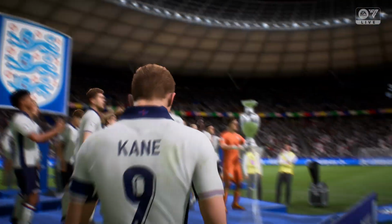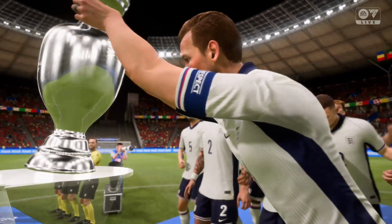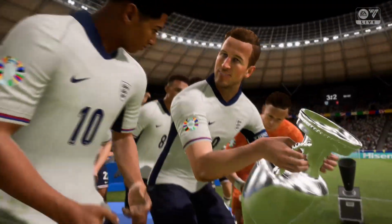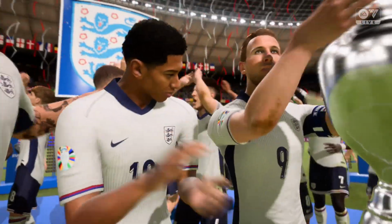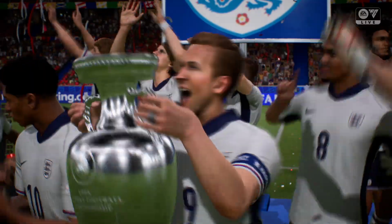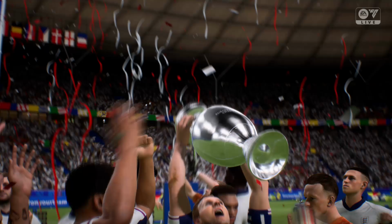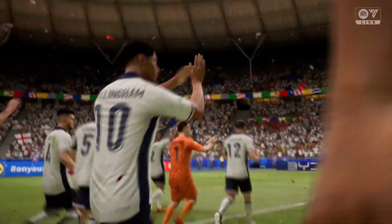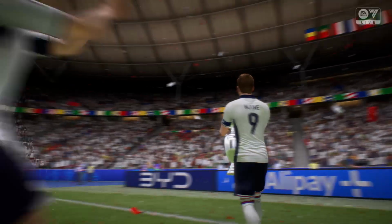The European champions, England! What a great moment for these players. Absolutely brilliant. And it doesn't get any better than this, does it? A chance now to celebrate with their own fans. And the fans have also played their part. Just listen to the noise here. Great end to this tournament.